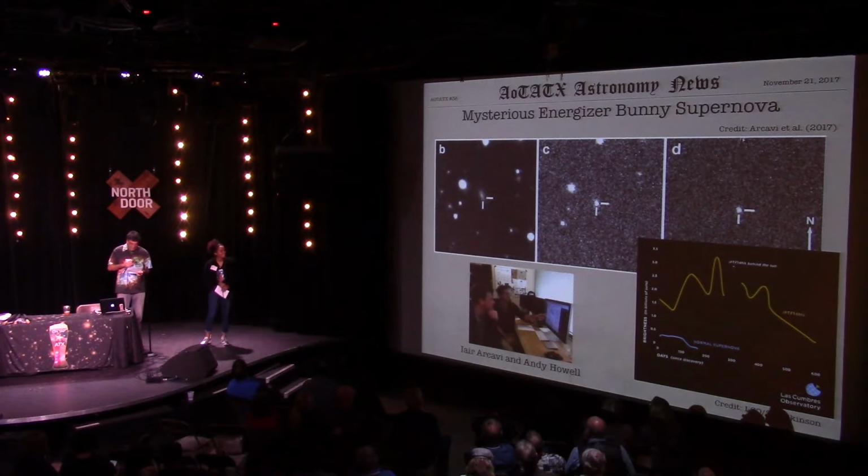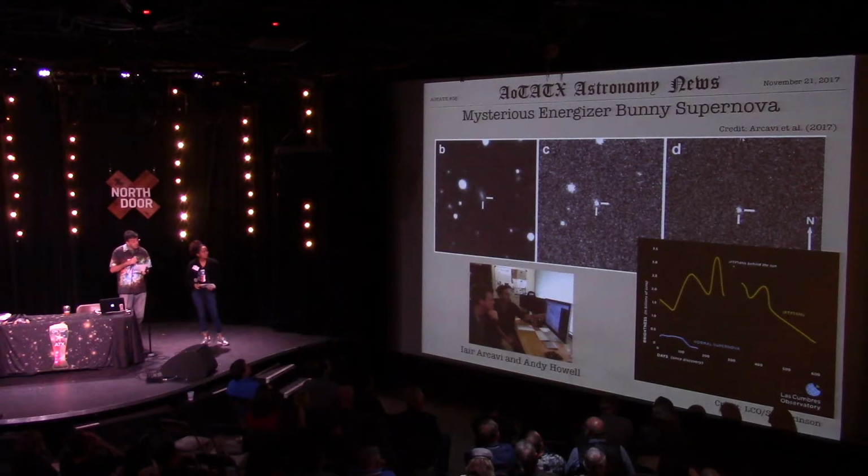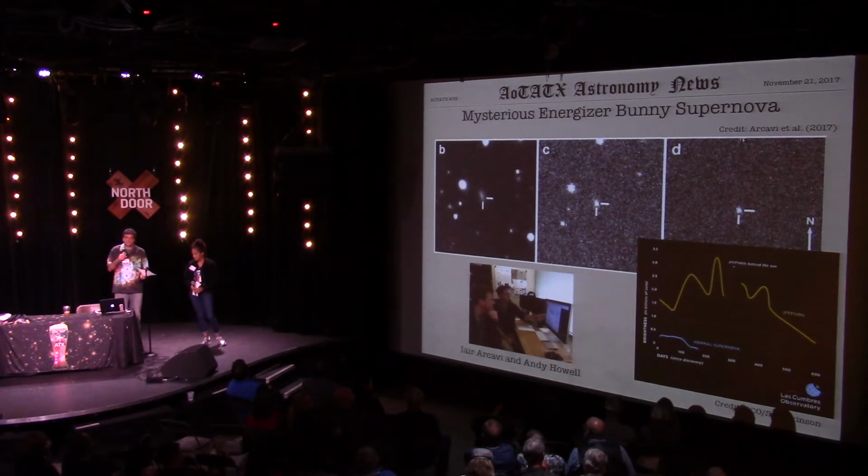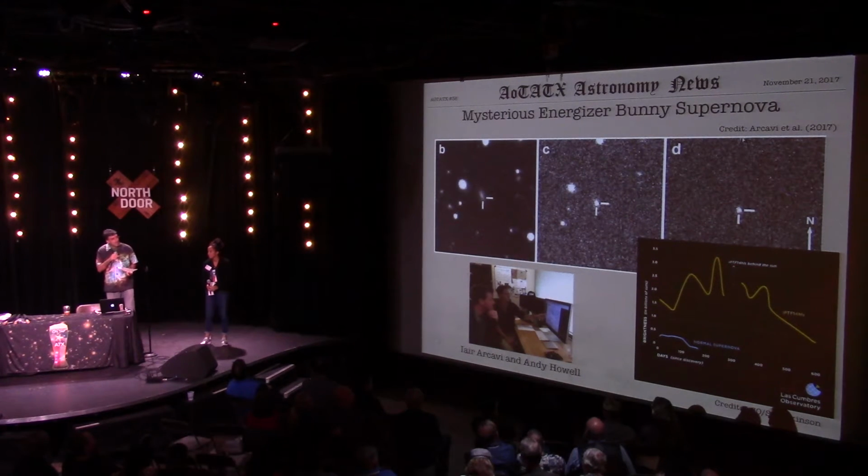Okay. So the luminosity of this object, several billion times brighter than the sun, is too bright and too persistent to be any other known astronomical entity. So far, we think this is sort of a normal supernova. Obviously, it's not a normal supernova, but we don't really know what's going on.